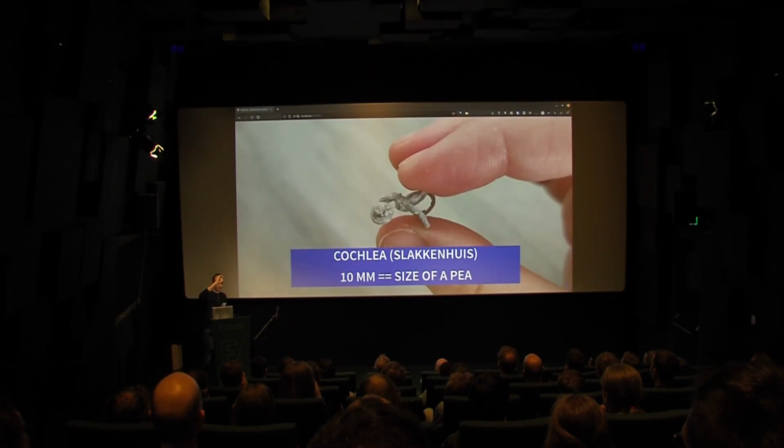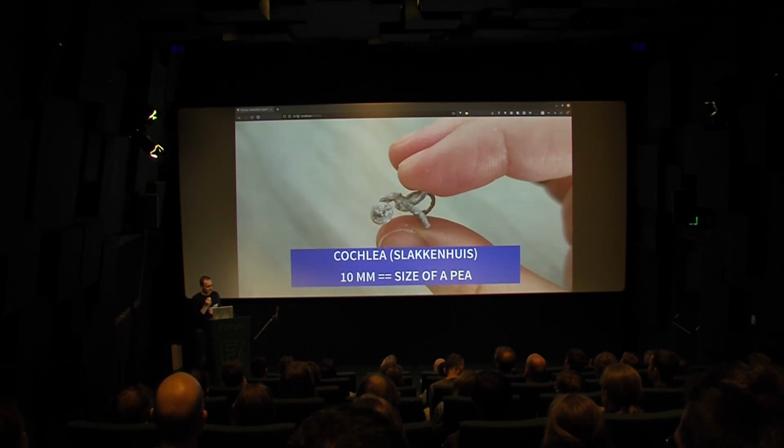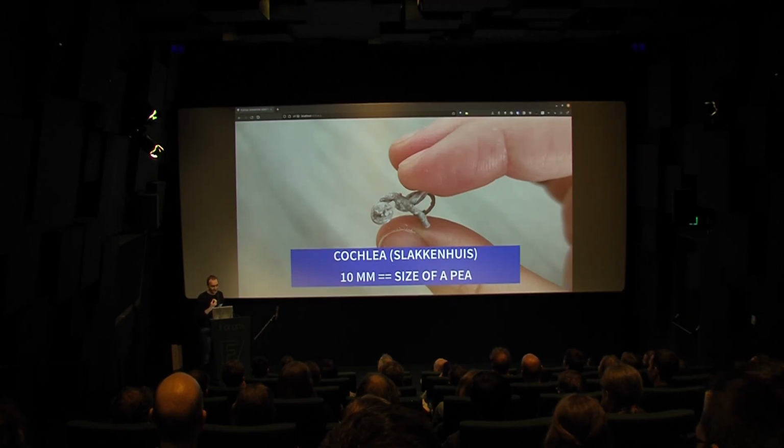So this is a one-to-one printout of the cochlea. I have it here also in my hands if you want to see it later. It's super, super small. Now you can imagine the difficulty of inserting an implant: first finding a trajectory, then drilling the hole through the skull behind the ear, without hitting the critical nerves, otherwise the patient could stay paralyzed on one side of the face, or could potentially lose the sensation of taste. Clearly nothing that you would want.